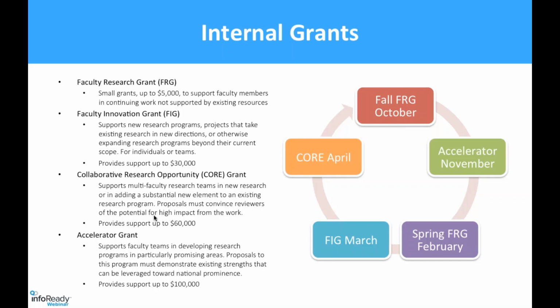The Collaborative Research Opportunity grants, or CORE grants, provide up to $60,000 to support the establishment and growth of multi-faculty research programs, with an emphasis on expanded scope and impact, and also on opening up new possibilities in research. They are also intended to continue beyond the initial investment. And the CORE grants are offered in the spring as well.